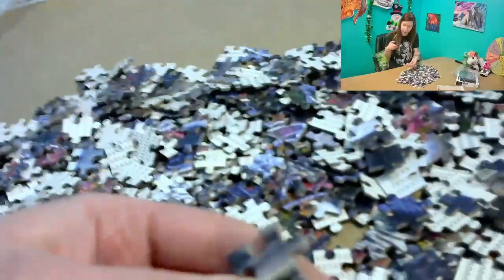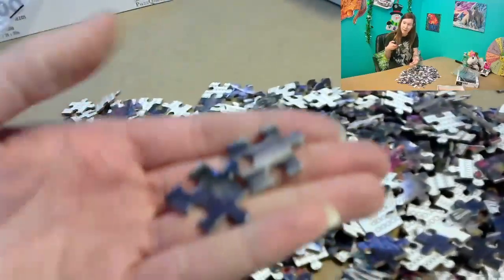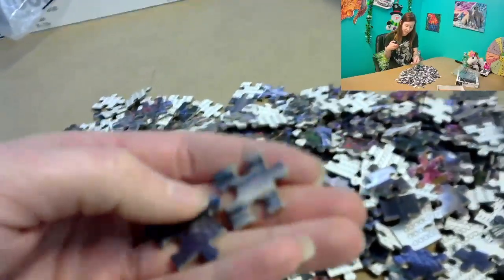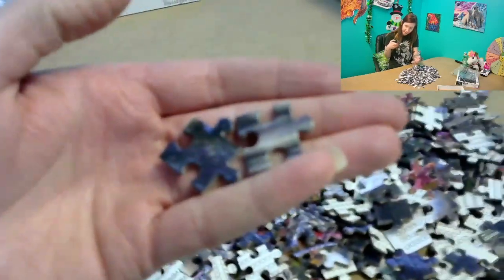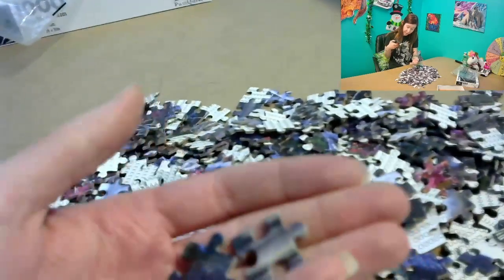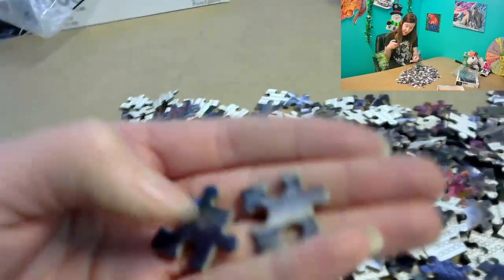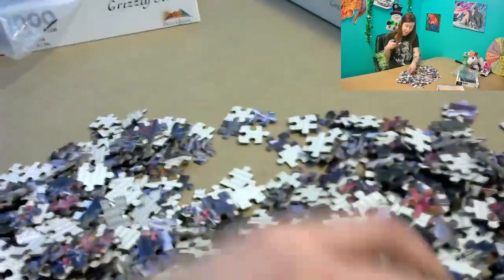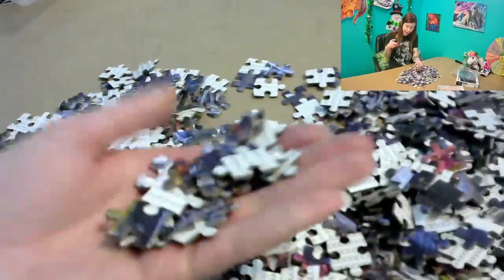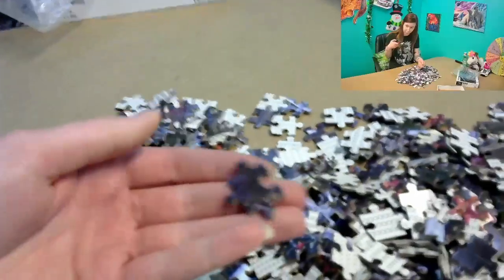So the top surface of the pieces themselves has a very shiny kind of surface to it, so they may cause a bit of a glare if you're working with lighting. Like I said, they're not the soft touch like Ravensburger or Cobble Hill. I would equate them more to a Bits and Pieces type of puzzle. They've got the hard type of plastic surface on them, so they'll be very, very durable. None of the pieces look bent or anything like that. I know that can happen sometimes. But yeah, they look like they'll be really firm pieces.